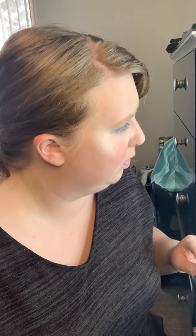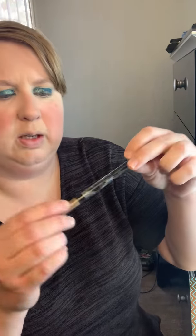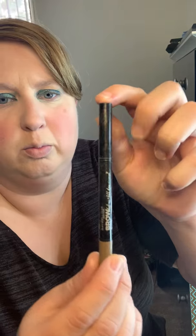And then for my eyebrow products, I am using Maybelline Brow Blonde. So I use the tip and the powder, and I always use this side first. It's almost time to get a new one of these too. I've had it forever. But the good thing is it's only like $6, I think. I'd have to look at the price.